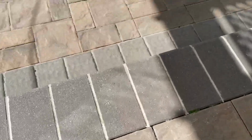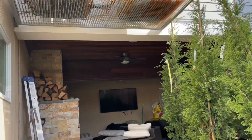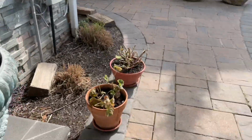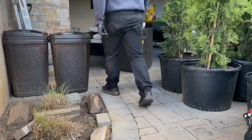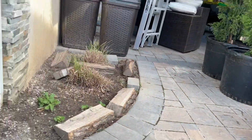The Andersons, up there. Cool. We'll get a ladder. The big ladder. Oh, I got one right here. Oh, look at that nice little area under the house. Very nice.